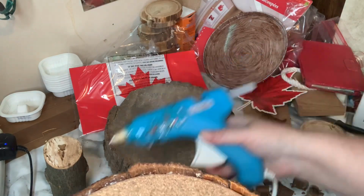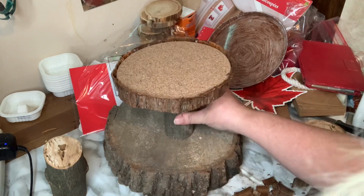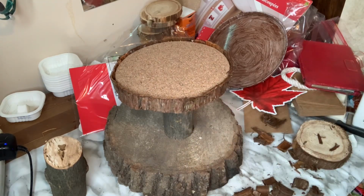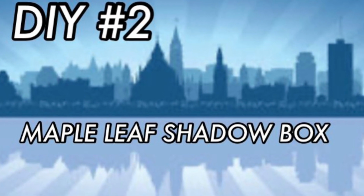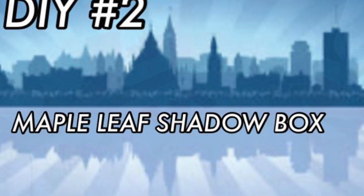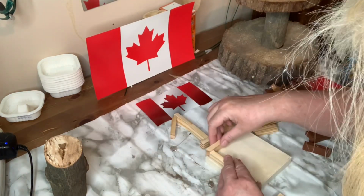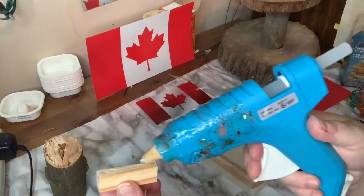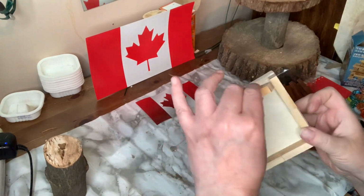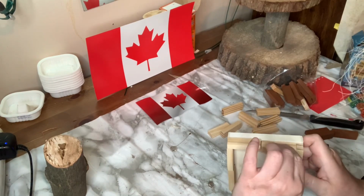I'm just adding hot glue to the base here, and then I'm putting the top section on. DIY number 2, maple leaf shadow box. I had this little board from Dollarama, and I used some tumbling tower blocks to make a border. I just glued those on with hot glue.